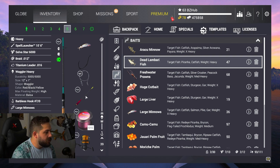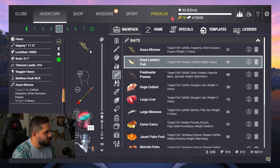But I do have the spell launcher, which is the next step up for our second rod. Gonna be using some pretty decent line here with a 7-aught hook, and I do have a 6-aught hook on the other one. Trying different bait, Araku minnow and a large minnow, to see what the Triura are going after.